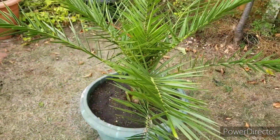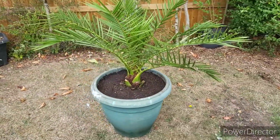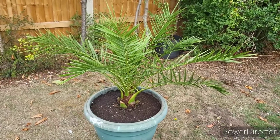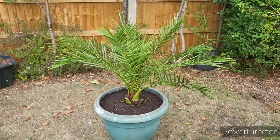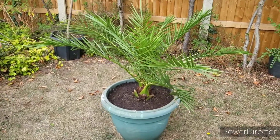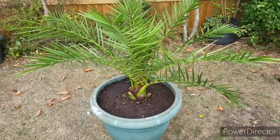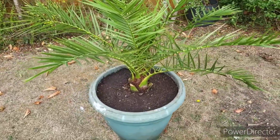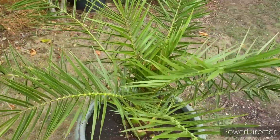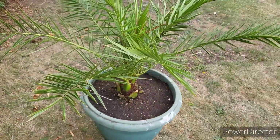So he's been watered, repotted, fed with some palm feed, Chempak fertilizer to be precise, and he's been placed on the patio, which is the sunniest part of the garden. I've just moved him here so that you can get a full video angle all around the palm. But what a beautiful specimen.